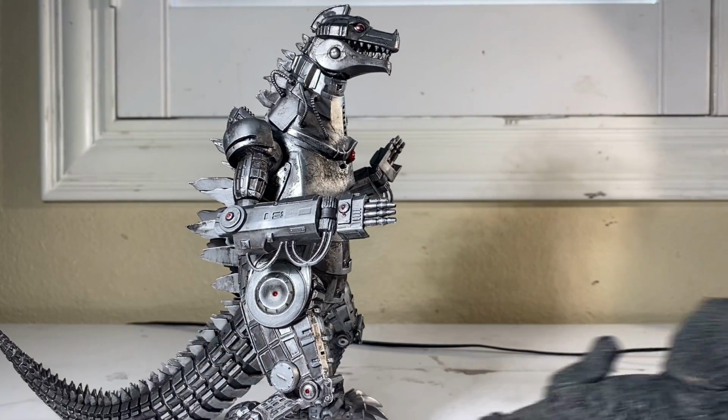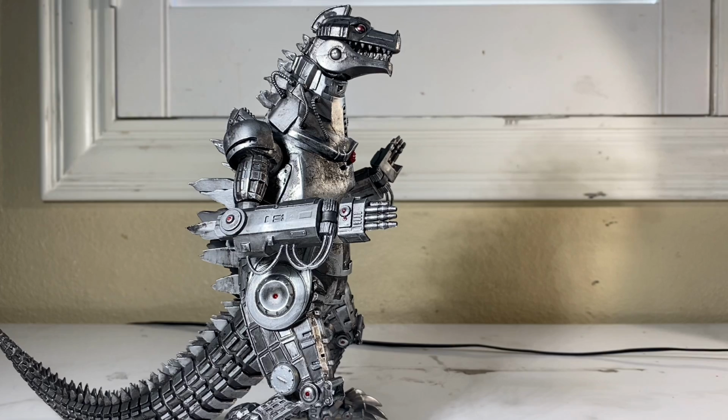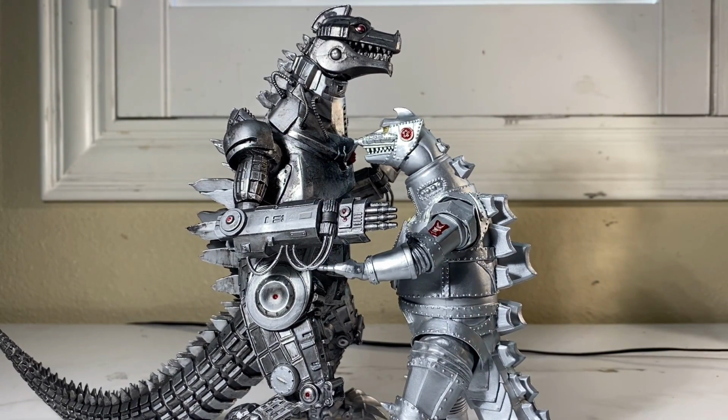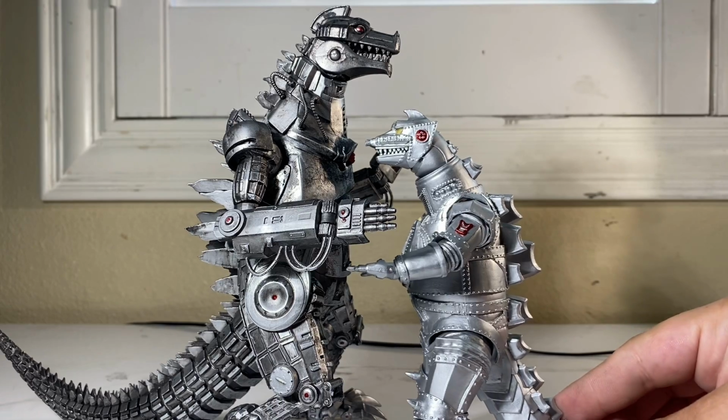Okay, so now that we've gotten that done, let's do Monster Arts. Starting off small, here it is with what it is based off of. The SH Monster Arts Showa Mechagodzilla. And this figure is actually quite nicely sized with it. Once again, Mechagodzilla only goes up to Mechagodzilla's throat.